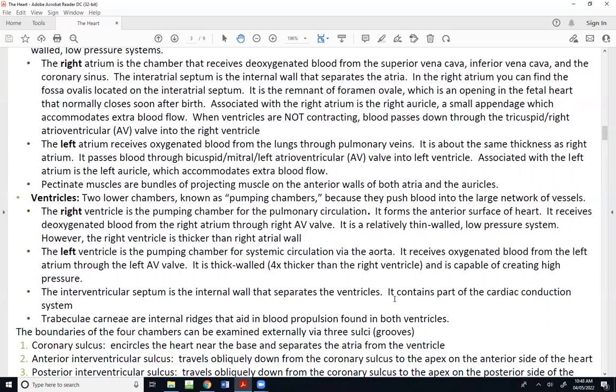Between the right atrium and the left atrium is a wall known as the interatrial septum. And it's called that because inter, as we know, means between, atrial for atria. So between atria, and septum is just a fancy term for wall.